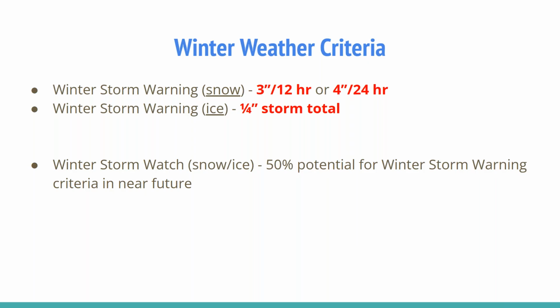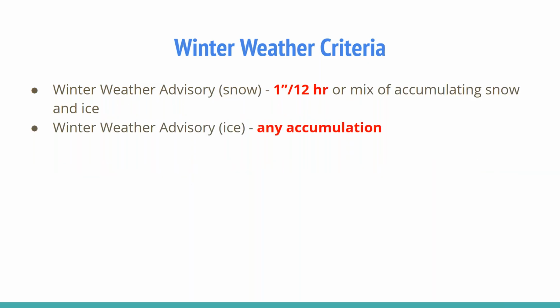A winter storm warning for ice is issued when at least 1/4 of an inch of ice is expected in a storm total. And a winter storm watch would be issued when we have a 50% potential for the winter storm warning criteria in the future, whether that's either expecting the possibility of the 1/4 inch of ice or the 3 or 4 inches of snow. And again, for ice, I should be specific, this is for freezing rain. This is not for an amount of sleet. We very rarely have long-term sleet events.